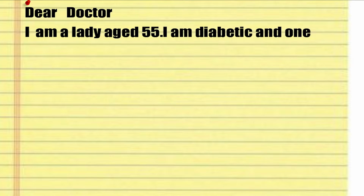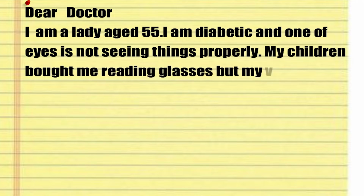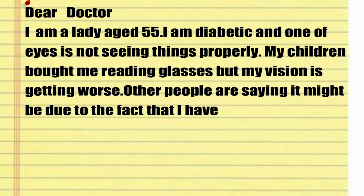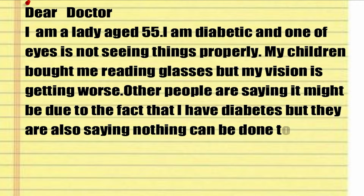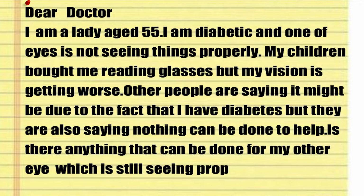Dear doctor, I am a lady aged 55. I'm diabetic and one of my eyes is not seeing things properly. My children bought me reading glasses, but my vision is getting worse. Other people are saying it might be due to the fact that I have diabetes, but they are also saying nothing can be done to help. Is there anything that can be done for my other eye, which is still seeing properly?